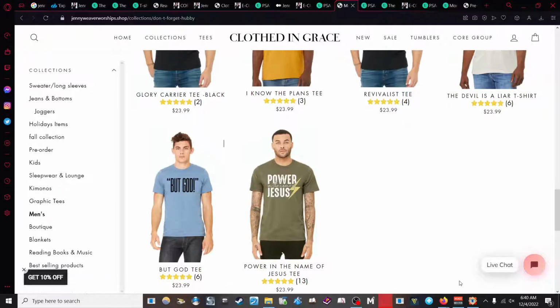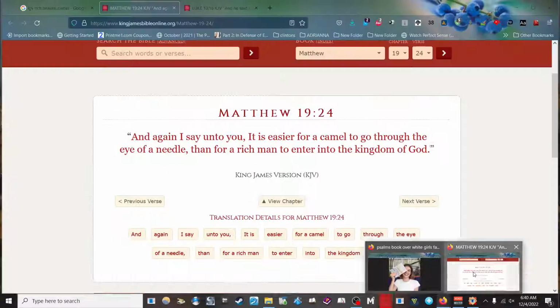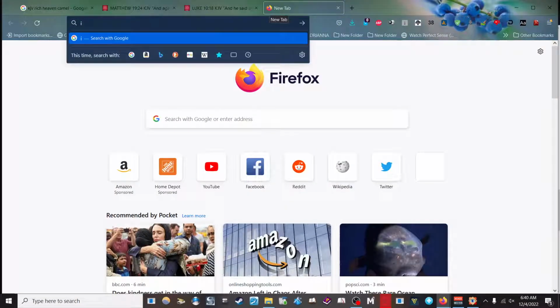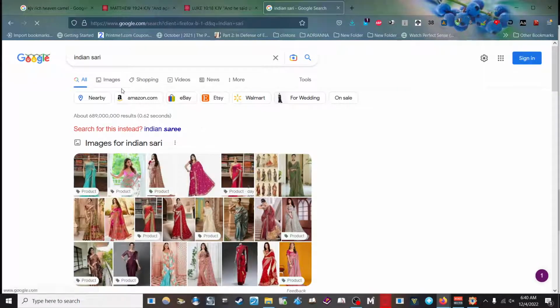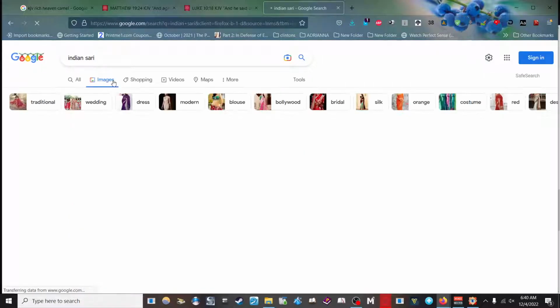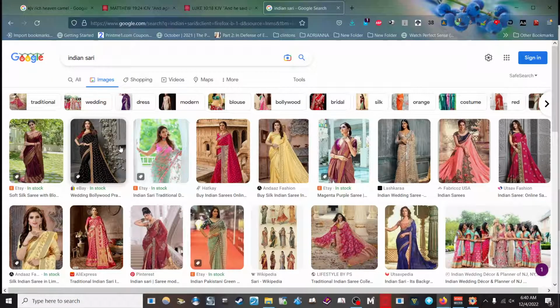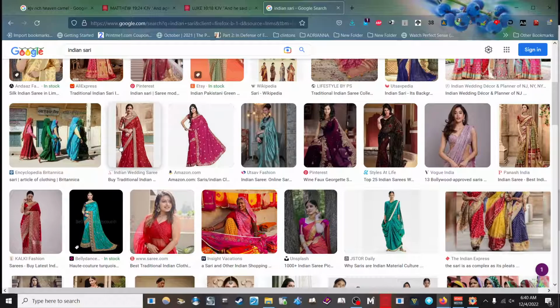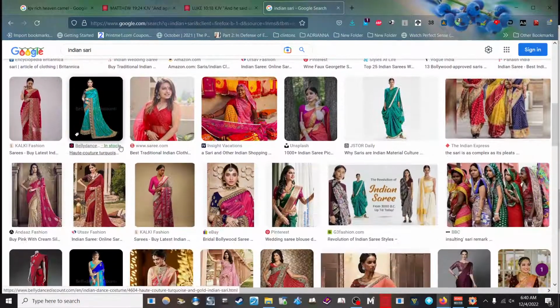a lot of them know how to make their own clothing. And let me just show you an example. Indian saris. And some people may say, well, who cares? But it matters because a lot of them sew their own clothing. It's something more of us Christians should know how to do. Look at that beautiful stuff. Now, it's true, some of it is indeed made sort of in factories or whatever, but look at the cultural beauty and the beauty of Indian clothing.